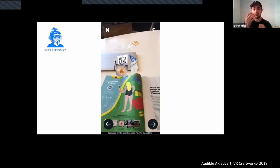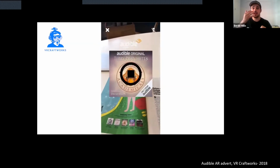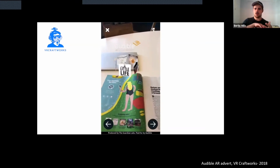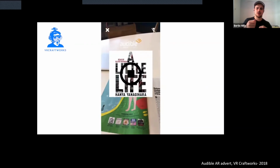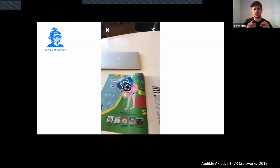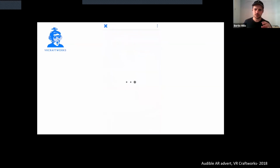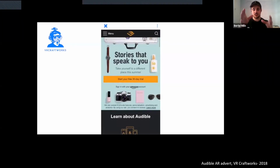So whilst it's still augmented reality because it's not reacting to the real world, it is almost reactive in that depending on what page you're on and what you scan, your examples change and the books that are offered to you change. So you can see here, this is where it takes you to the call to action.